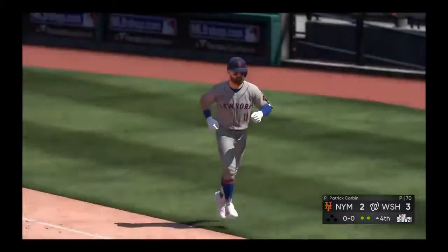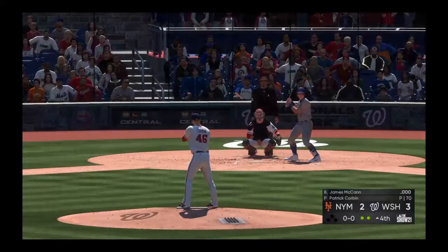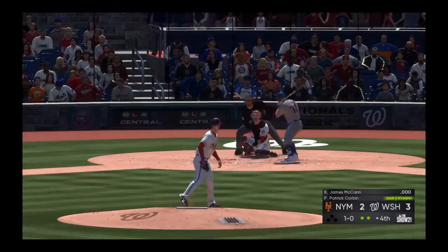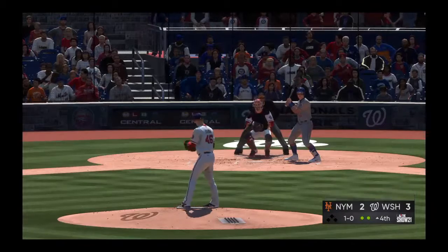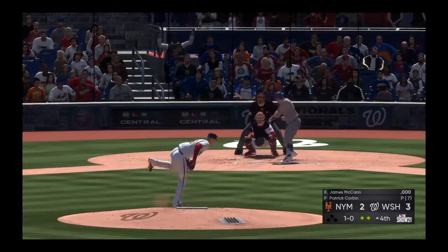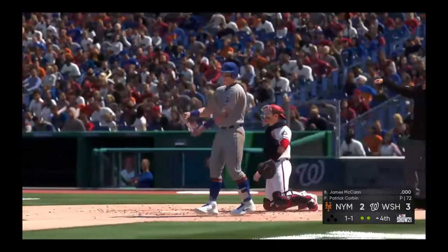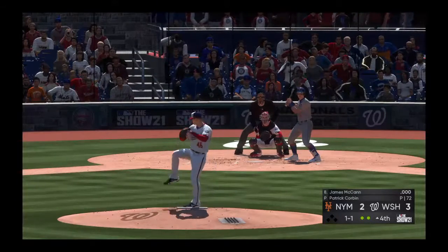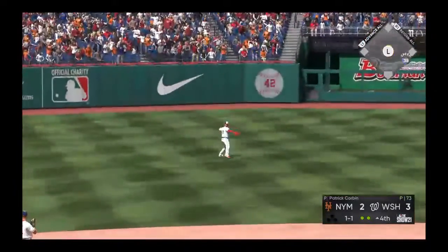The batter, the catcher, James McCann. Digging in will be James McCann. He's hitless in the first 2 games of the series, 0 for 8. And the pitch. Ball, that's outside. The 1-0. There's a line drive, base hit to left field.